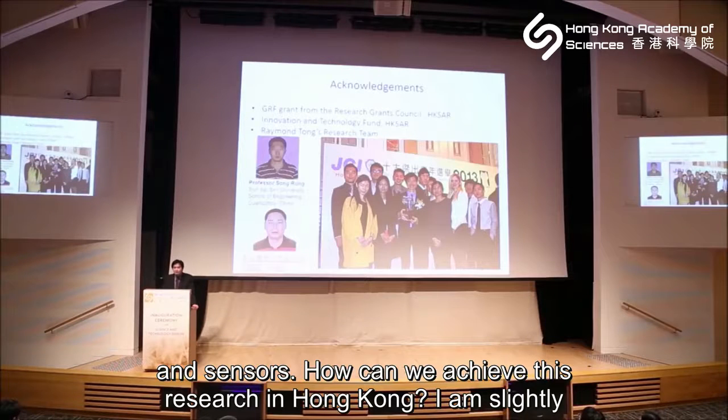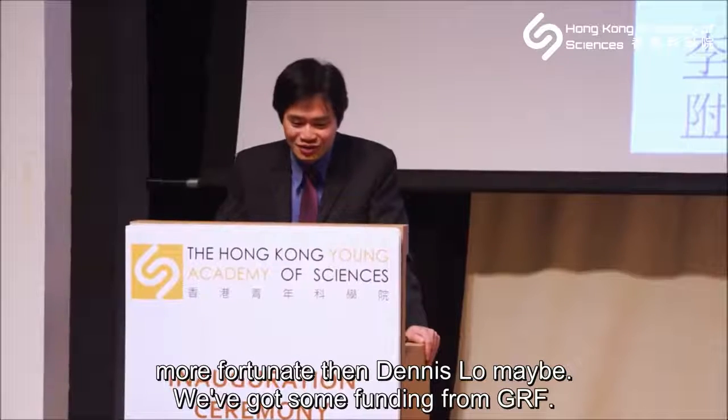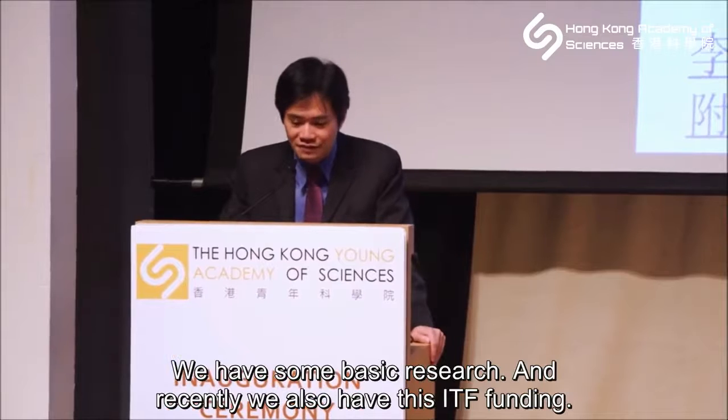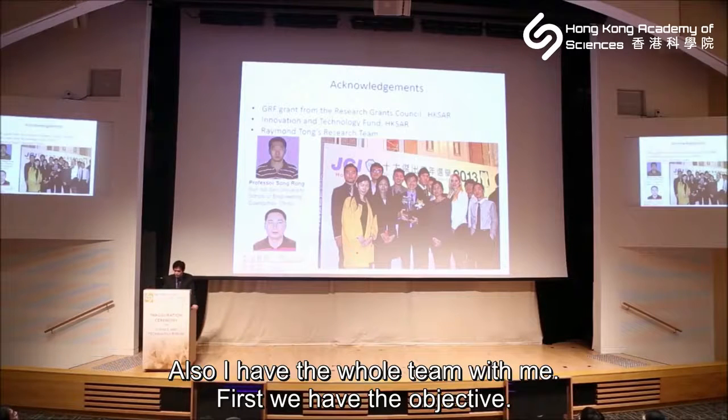And how can we achieve all this research in Hong Kong? Actually, it's slightly more fortunate than Dennis, maybe. We got some funding from the GRF, so we have some basic research. And recently we also have this ITF fund, and actually our robot hands are built with the ITF fund. And I also have the whole team with me.